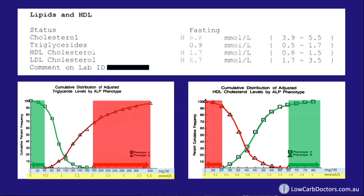So let's have a look at my patient who was denied insurance. And let's have a look at his results on each of these and see how informative that can be. So his triglycerides are 0.9. It's certainly down the good end, but would you sign off on it? I don't know. There's a grey area.